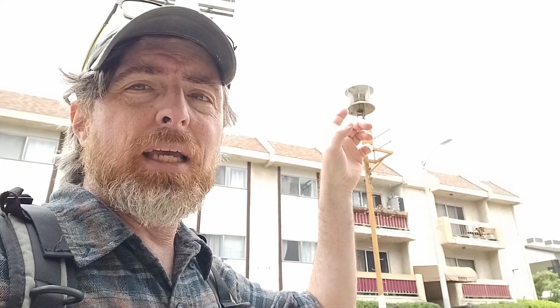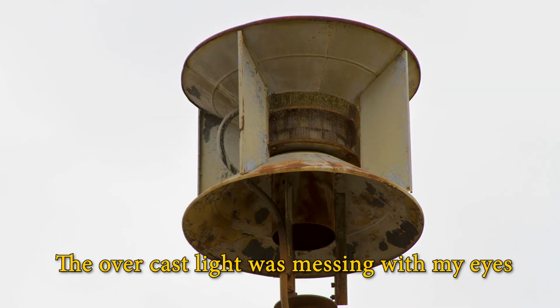There's like yellow and gray and maybe green. I don't know. Yeah, from this angle it looks green. I don't know. You guys tell me. I'll put the photographs up. You guys tell me what color that thing is.